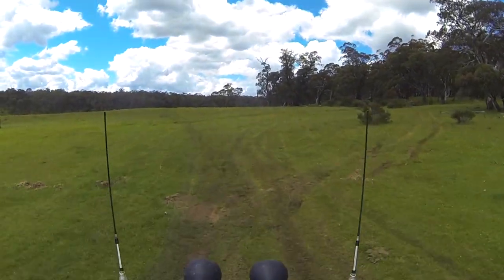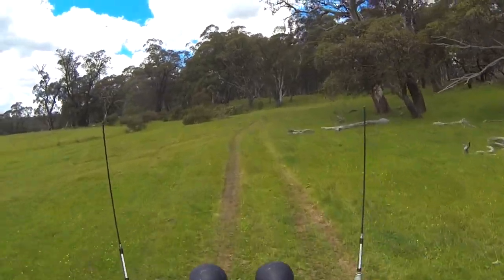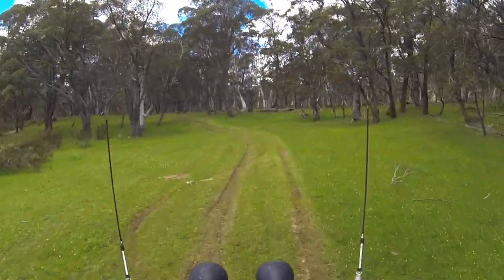As it was such a beautiful spot, we decided to set up camp for the night and headed deeper into the plains to find a nice camp spot.